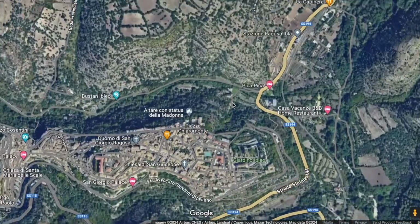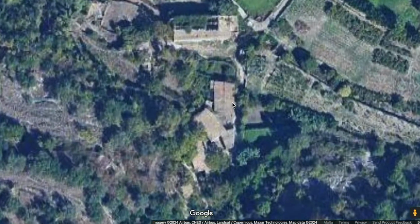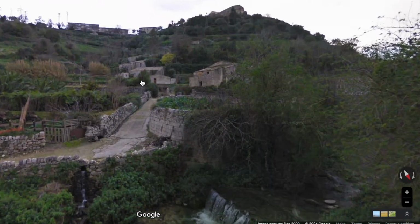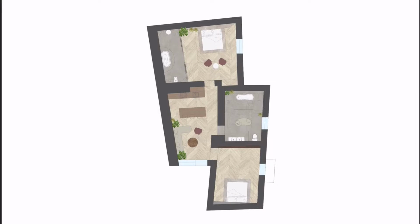This property is located on the hillside just 10 minutes walk from the historic center of Ragusa. It's a historic stone property nestled amongst the greenery of the surrounding valley, accessible via a road that crosses a small stream. The house has a complicated layout because the main entrance of the house leads you into a common space whereby all of the other rooms are located, which makes it the best place to have the open-plan kitchen and living room. However, because the house is built into the hillside, this means that the living room doesn't have any existing windows. So let's look at how we can solve this issue.